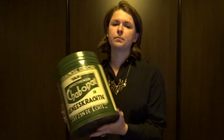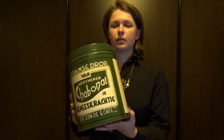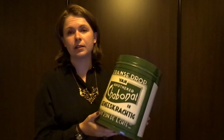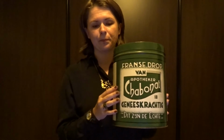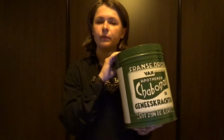And this is a collector's item because these containers were not for the consumers. They were not made for the consumers. They were not sold in stores or anything. These were meant for drugstores only. Drugstores only. And they were used in the Netherlands only. They were used to keep French licorice in. The woman who brought this to me worked at a drugstore where they had this.